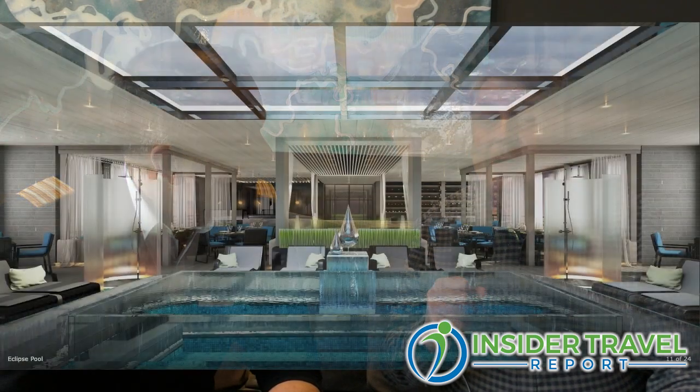And I was at the christening of this ship in 2019, and I got a quick look, but to really experience it for the time we've had here has been revealing.